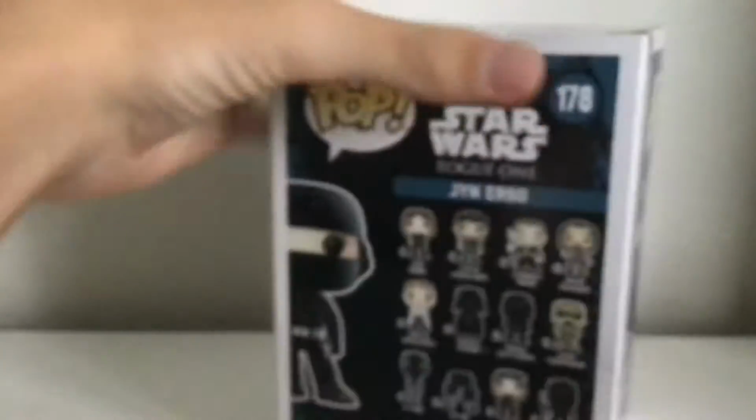But this next one is another Jyn Erso. Number 178. This is when she is infiltrating the Empire. She's trying to get the Death Star plans to send up to the rebels. But this is her in a gunner outfit.